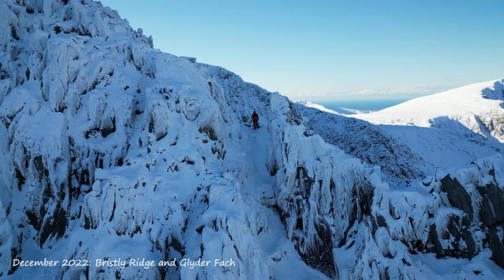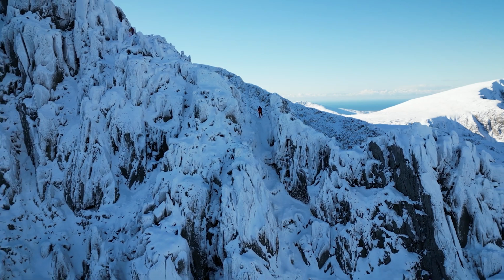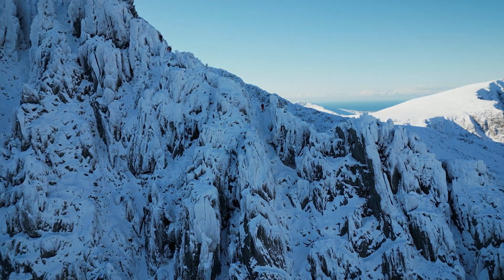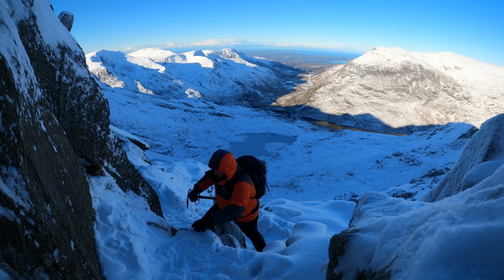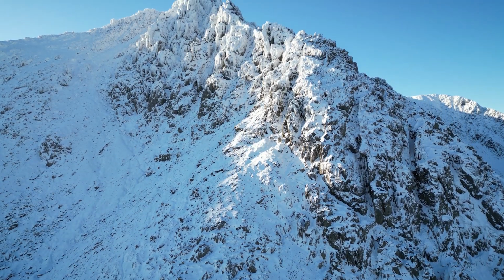December 2022 was a delightful month with plenty of snow across much of the region. I took full advantage of the weather with a trek along a snow-covered heather terrace and onto a challenging scramble up an icy Bristly Ridge. The views from the summit of Glyder Fach certainly didn't disappoint, and my only regret is that the weather isn't like this more often.